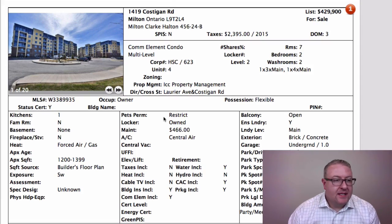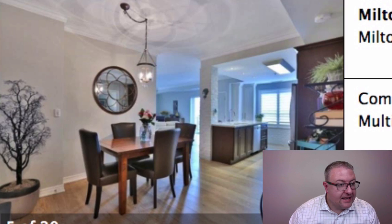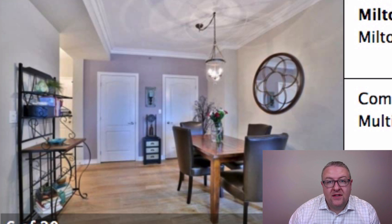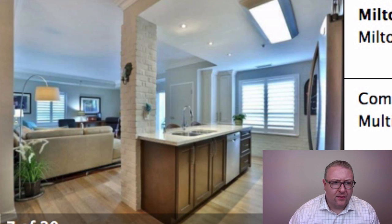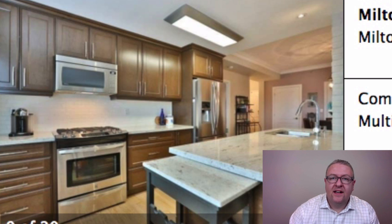So let's get started with today's list on Milton Daily Homes. First up is a condo at the Ambassador Building. Nice size, 1,350 square feet. You also back onto, or face, or whatever you want to call it, a balcony. But the unit is adjacent to greenspace, which is good.